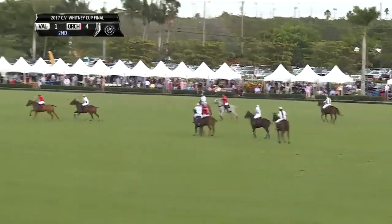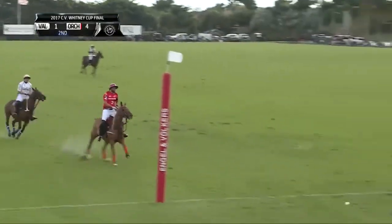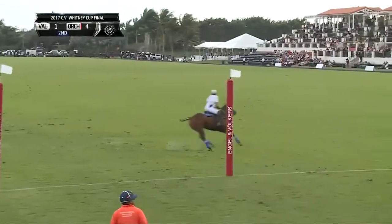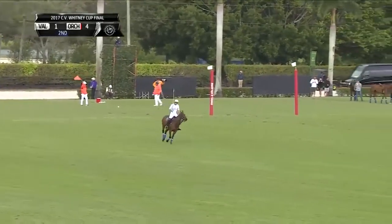Adolfo holding the ball. Takes it forward here. He goes ahead, releases it back downfield. Will this one be enough to go? Oh, man, what a play. Adolfito Cambiaso sends the ball between the posts from 60 yards out, put another point on the board.